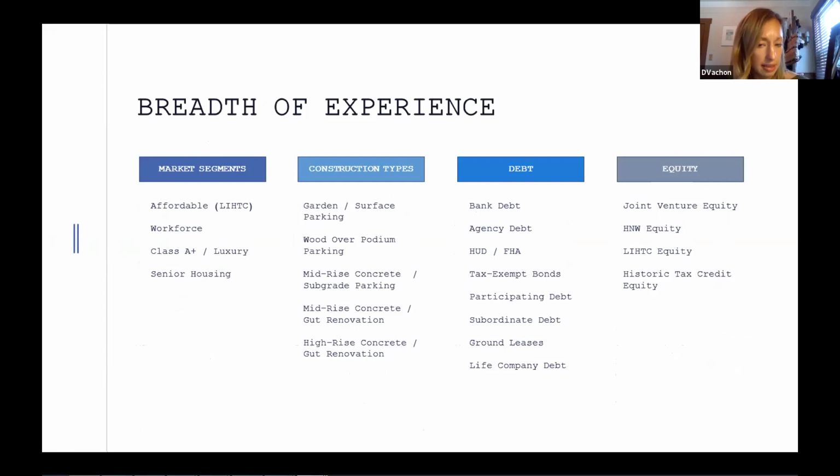Our experience spans several different types of construction. We've done garden with surface parking, wood frame over podium, mid-rise with subgrade parking, high-rise, and complete gut renovations of high-rise buildings. We have utilized all different types of debt financing, some of which I'll get into later in my presentation, and different types of equity, including joint venture, high net worth, federal and state low-income housing tax credits, and federal and state historic tax credits.